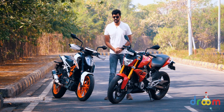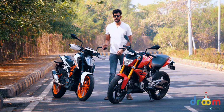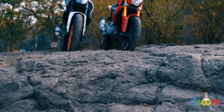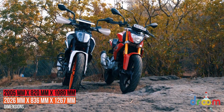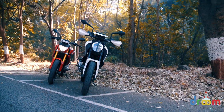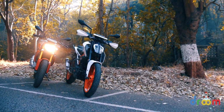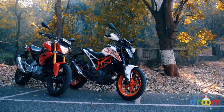Both these motorcycles take inspiration from their bigger siblings, but the KTM is more genuine over here because it gets all LEDs. There are a multitude of LEDs in its headlights. It also gets LED indicators and definitely looks premium over here. Meanwhile, the BMW misses out on LEDs in its headlights as well as indicators. However, the BMW badge alone makes this motorcycle look like a million dollars.